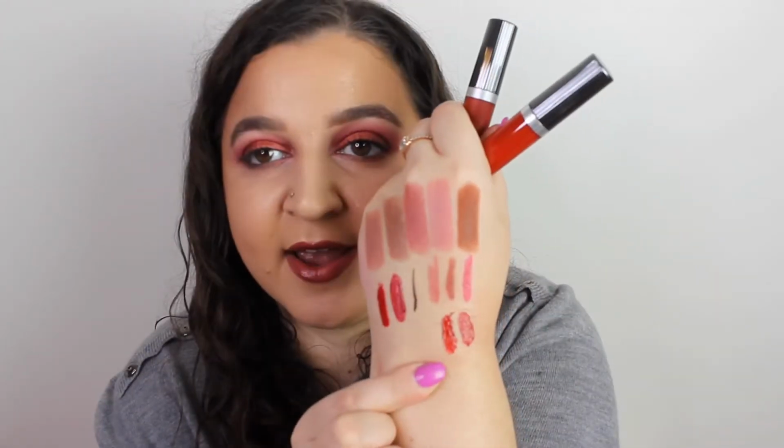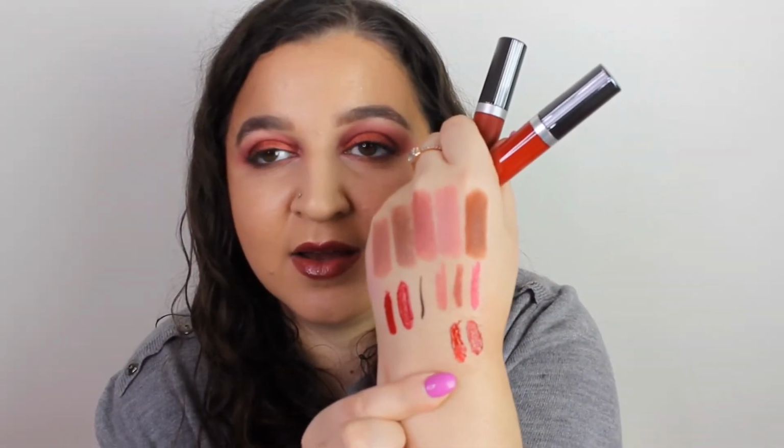So I'm going to swatch the matte shade first. Oh my god, this is the perfect autumnal orange shade. Look at it right here. Oh, I definitely need to do a look with both of these, whether it's the gloss or the matte, but I think I love the orange better. Oh, it's going to be great.